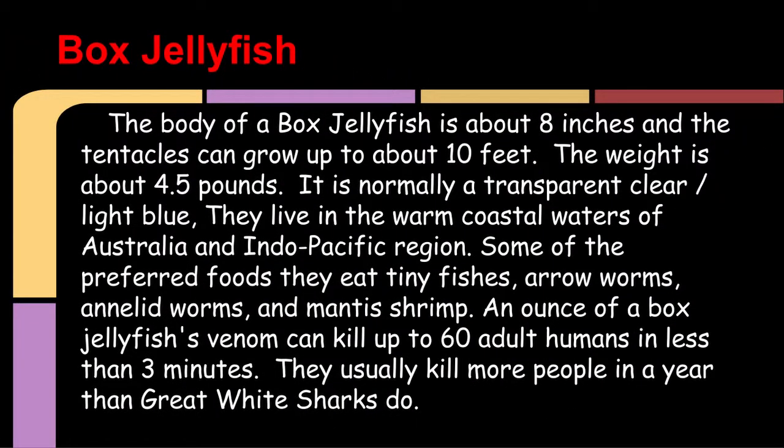The box jellyfish. The body of a box jellyfish is about 8 inches, and the tentacles can grow up to about 10 feet. The weight is about 4.5 pounds. It's normally a transparent clear or light blue. They live in the warm coastal waters of Australia and the Indo-Pacific region. Some of the preferred foods that they eat: tiny fishes, arrowworms, annelid worms, and mantis shrimp.